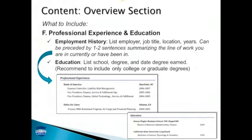So before I started with the details of the jobs that I had here, I'd probably just highlight right under professional experience 1 to 2 sentences summarizing the line of work I'm in and leave it at that. Most people who read this have no idea what Vice President of Finance, Service and Fulfillment Ops means. If it's not meaningful to my lenders, it probably shouldn't be on there. So I would do this very differently than I did back in the day. Maybe I would just put Vice President Finance, something like that. I would make it a lot less detailed for people.